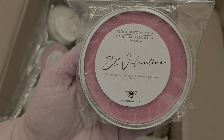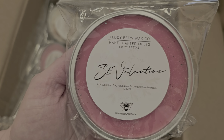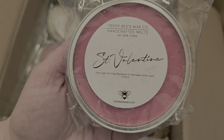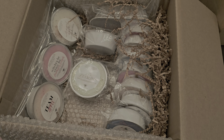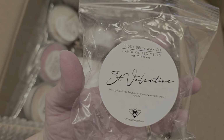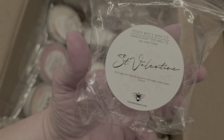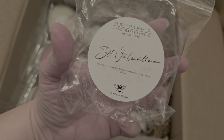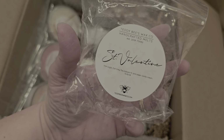This is St. Valentine. I think I got a sample of this in my last RTS maybe, and I gave it to my daughter if I'm not mistaken. It's pink sugar, Earl Grey tea, balsam fir, and sweet vanilla cream. From what I recall, I liked it on cold sniff. Yes, very nice. I like that Earl Grey tea mixed with that. I get the vanilla cream with some pink sugar. Definitely the Earl Grey tea is first. Balsam fir, maybe just the tiniest bit.